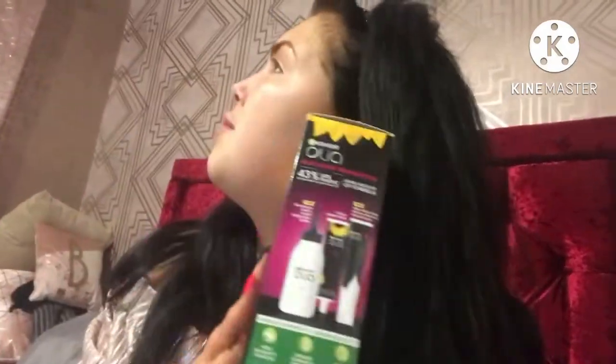So yes, I'm dyeing my hair with the Garnier Olia hair colour. It's a permanent hair colour. I have it in the shade 1.0 deep black, and they have changed up their box. It's more of a slimmer box, and they have slightly changed their formula, so it's vegan friendly now, which is quite good. I did do a patch test yesterday, and it's alright. I did it on this side of the ear, and it's okay.